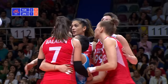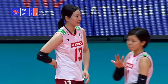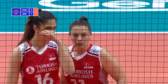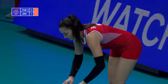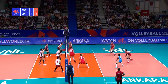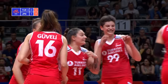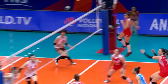Well, at the coming together at the net, it is Dilik who comes away with the point for her team. First point of the match for her on that block. And it brings Turkey back to within one. So Baladin with the serve, 5 points in the match so far. Terrific hitting. Ismail Oglu with her first points of the match. Off that perfectly placed set, and she ties things up at 13 points apiece.